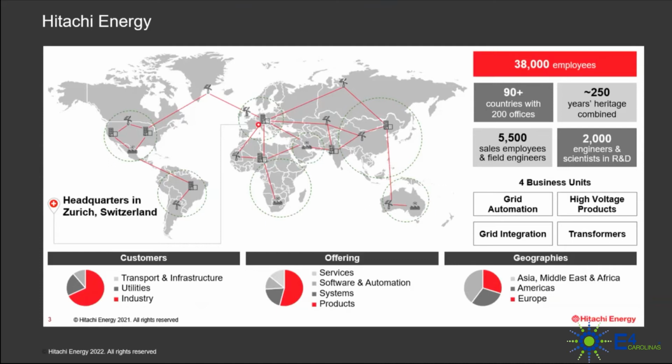And then at the bottom is the breakdown of the customers, and you can see our customer base is distributed between transport and infrastructure, industry, and also utilities, across the different product offerings that we have. We're pretty equally split between EMEA, Europe, and the Americas in terms of market, but the US is our single largest business. Next slide, please.